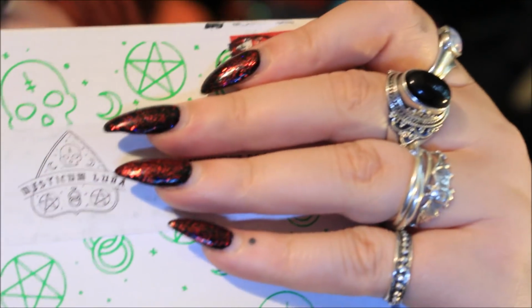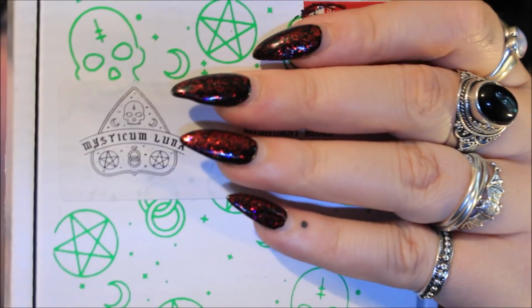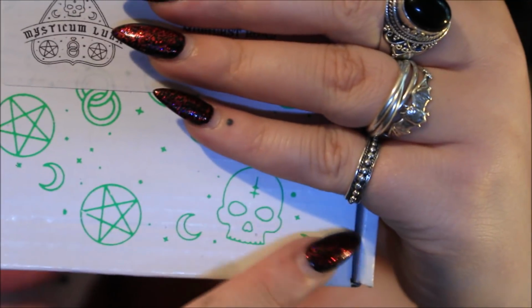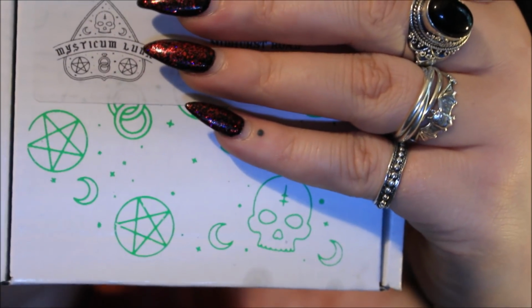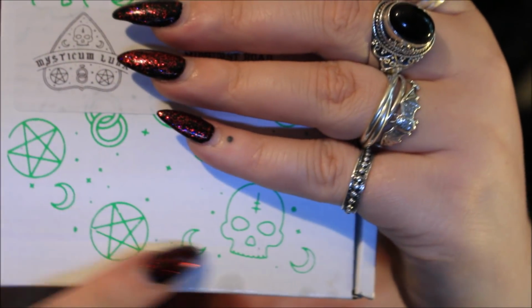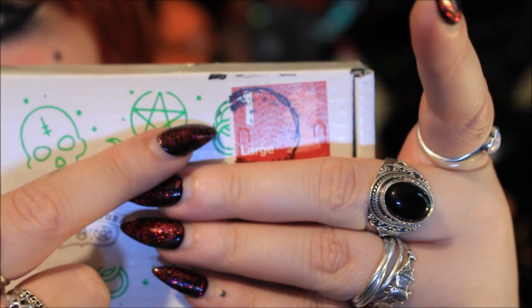So it's in our usual white box. It came first class as always, and it has all these little green stamps around it. So it's our usual stamps, just in different colours. I think we may have had blue last month, but now we have some green pentagrams and stars and a little skull, and there is sometimes this weird ring thing at the top. Seems like this month they put extra sticky tape on there because I had to rip the box slightly to get inside.